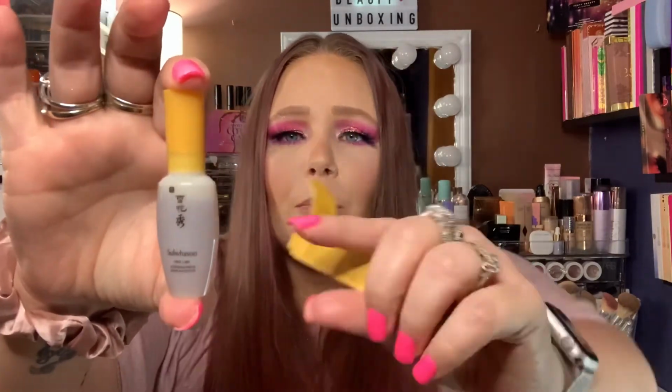Let's see. Okay, so it's not that small. It's actually a decent size. You can see it's pretty full up to here. So that's a nice sample to see if you like it. I'm excited to actually have a little bit more than just a foil packet. But I'm not excited that if I fall in love with it, it's $84. But it is a very high-end bougie brand.